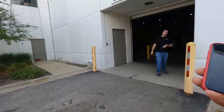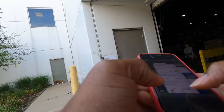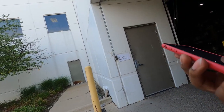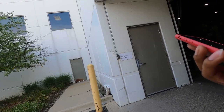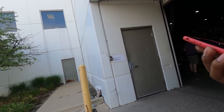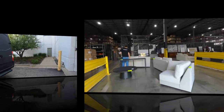How you doing, boss? I have an order to pick up. If I can find the paper, it goes right here. It's at the bottom. Oh, bottom. I didn't know that. That's okay. It's all of those? Okay. I know it's supposed to be a couch, a sectional, a coffee table, and an entry table. That's okay. I'll go look. All right, thank you.